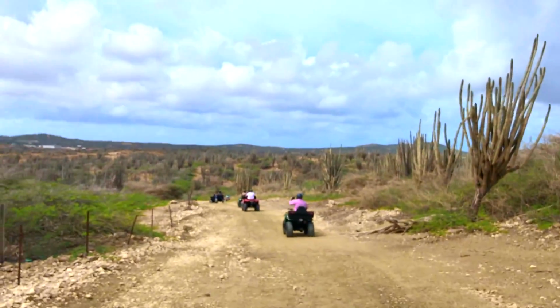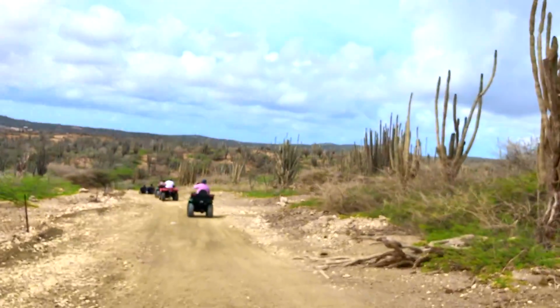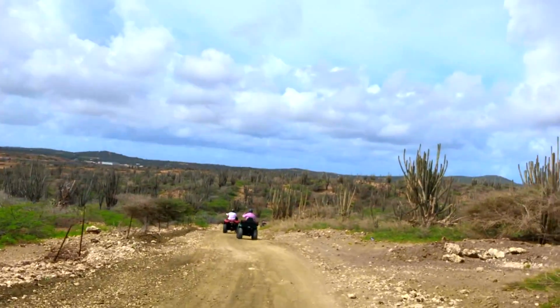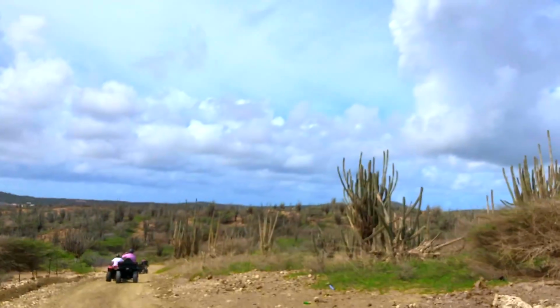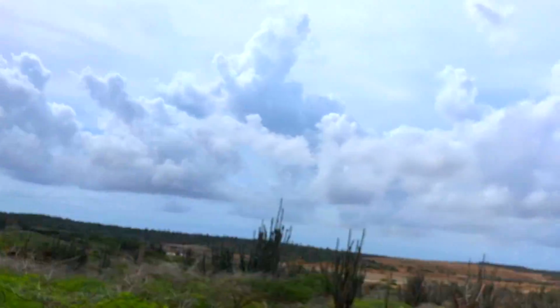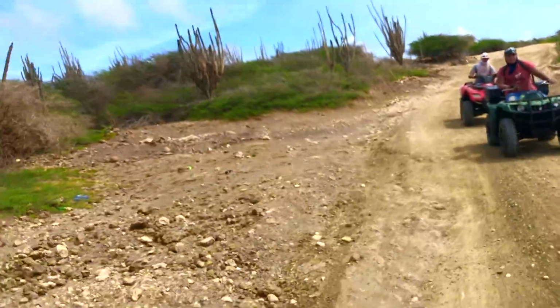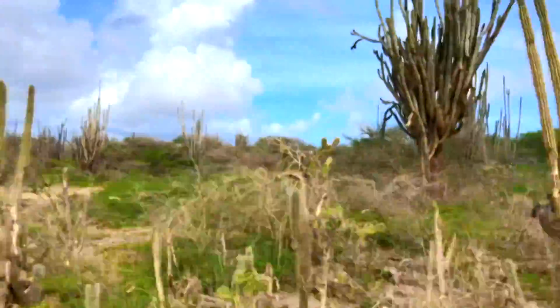Almost all the ATVs were Yamaha 350s, but there was one Can-Am 500 that the guides liked to use, obviously because it was faster than the Yamahas and probably rode a little better, and it broke down. They're towing it back with a Yamaha.